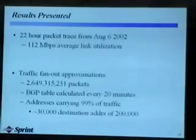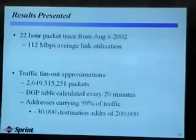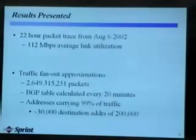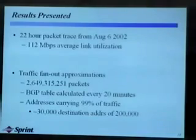Now I'll present our results and try to explain why we see them. I'll be presenting results from one particular packet trace that was 22 hours long that we collected on August 6th of last year. The average link utilization was about 112 megabits per second. We did look at 5 other packet traces as well, and the results are similar. We've made two main approximations here.